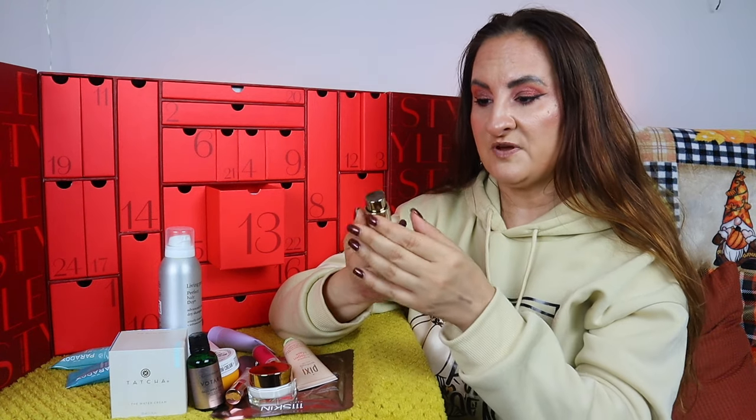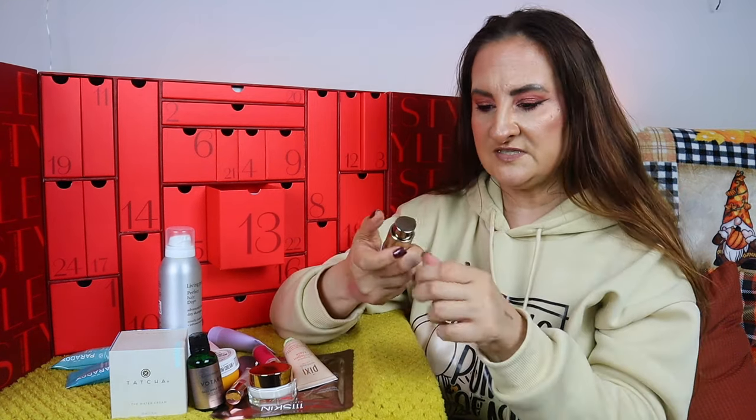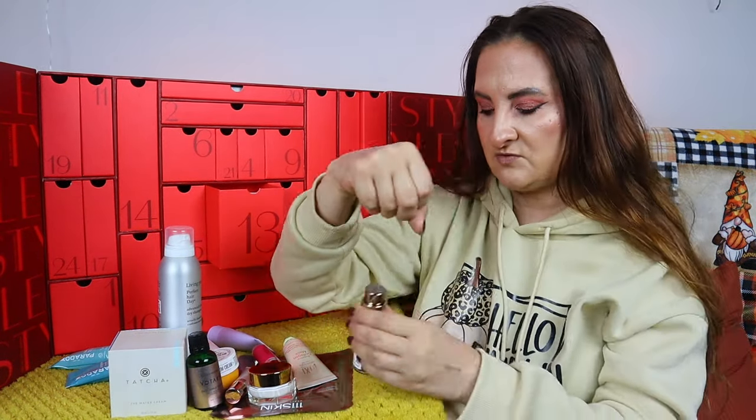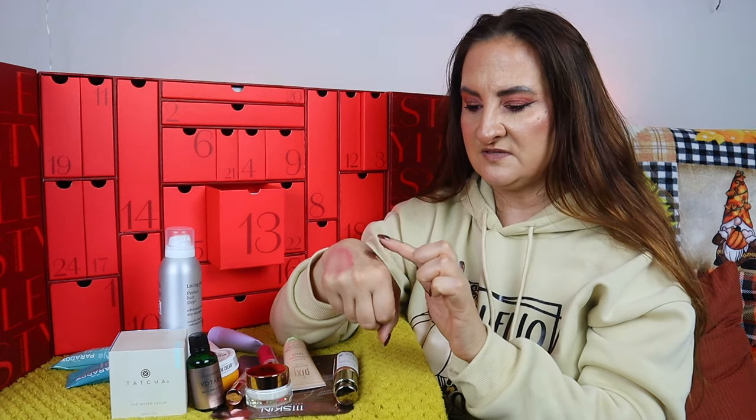Lock the dispenser pump after use. Okay, so I'm just going to unlock it first and let's just see what we're dealing with. So this is what it looks like. It is quite dark, so let's see how pigmented this is going to be.